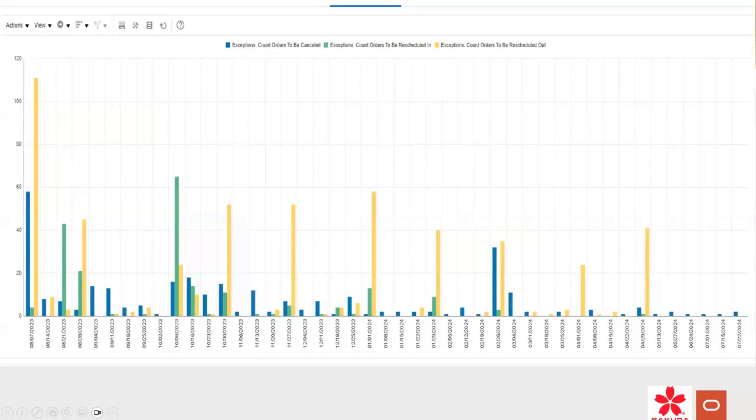So here is one more graph, which is called the exception graph. As you see, there are 3 different exceptions here. One says orders to be canceled. So, items with orders that the planning process recommends be canceled. There might be many reasons. There might be no demand for those items, and we may not need them at this time. Or there might be some orders where the original demand was canceled, so we don't need to procure them anymore.